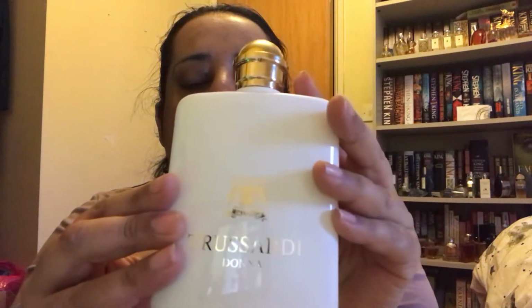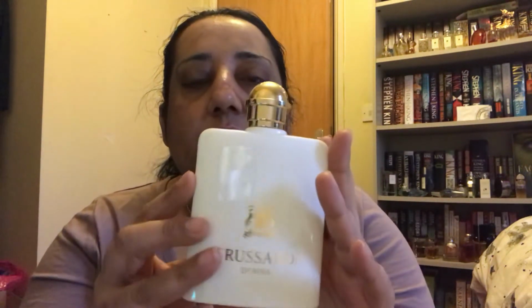It's hard for me to finish bottles because of the large collection of perfumes that I've got. But this is beautiful. It's really gorgeous. It's a really lovely fragrance. And the bottle, look at the bottle, guys. Trussardi Donna. So lovely. Heavy glass, gold trim. It's just beautiful. It really is a lovely fragrance.